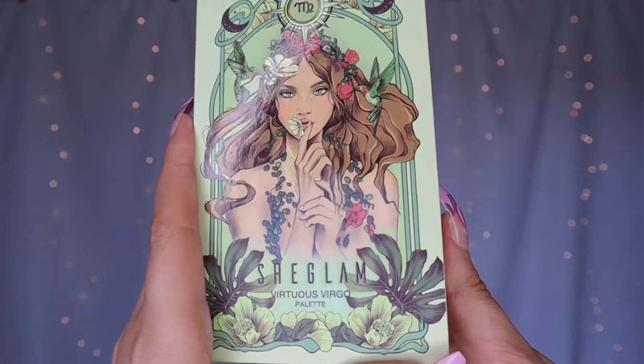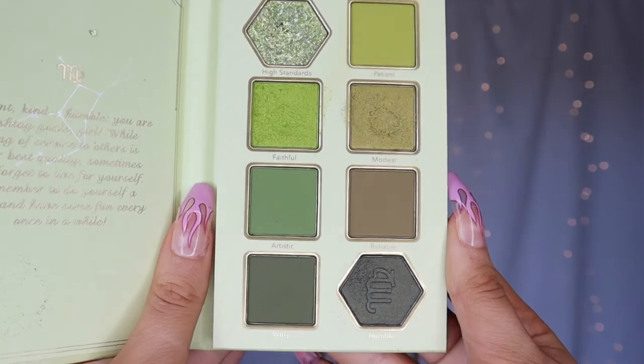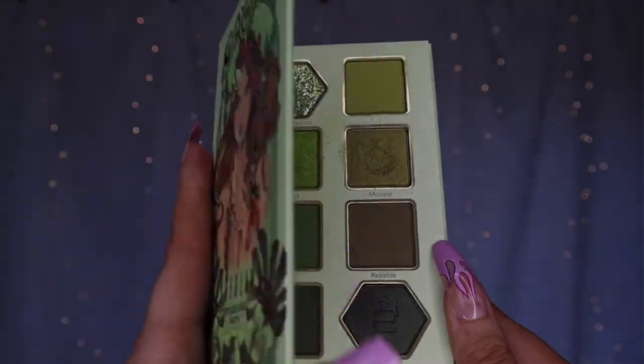Okay, so let's read this little section here. It says, patient, kind, and humble, you are hashtag goals girl. While being a service to others is your best quality, sometimes you forget to live for yourself. Remember to do yourself a solid and have some fun every once in a while. Super, super cute. Now, I'm really cautious about how long this video is going to be, so I'm going to try and get down to the makeup as quickly as I can, but still giving you the best content I can.